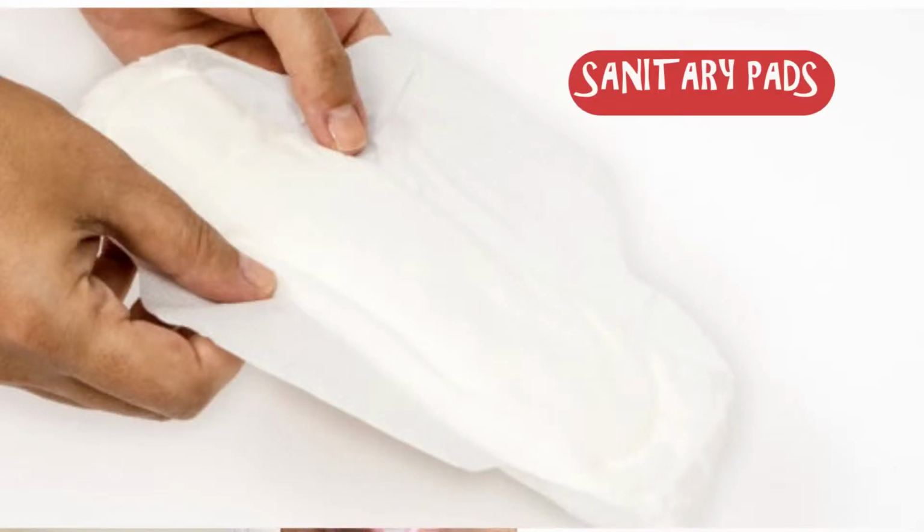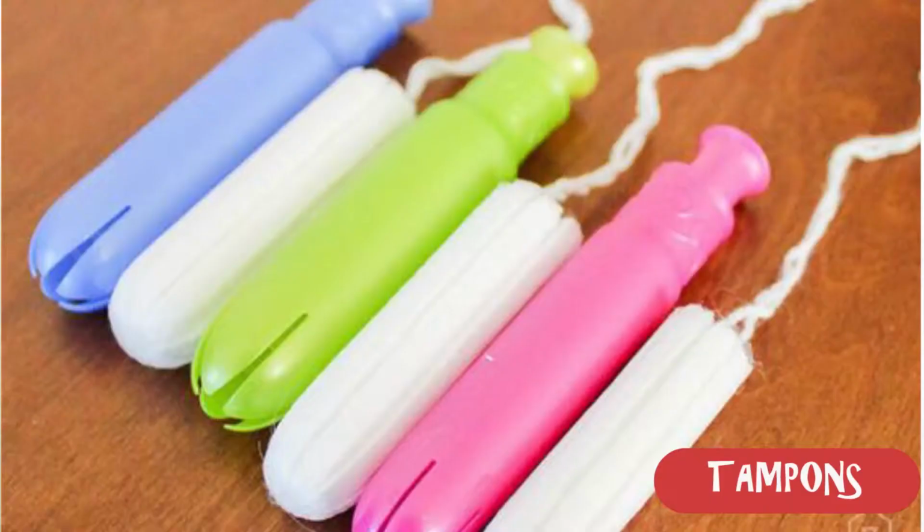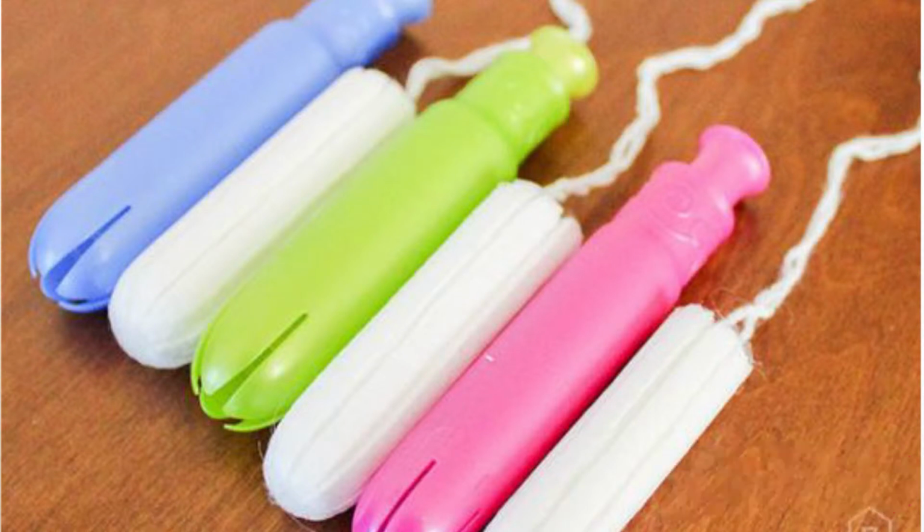First, we have the sanitary pads. Worn externally, some do have wings, others do not, to clip onto your underwear to keep it in place. Next, we have the tampons, which are inserted internally. It has a plastic applicator that helps guide the lady to insert correctly, and also has a tiny string at the bottom to pull it out once you're done.